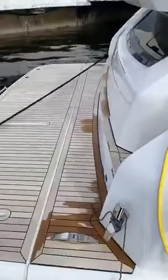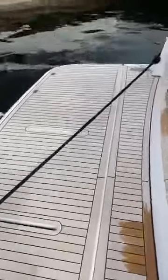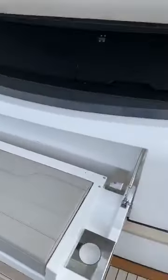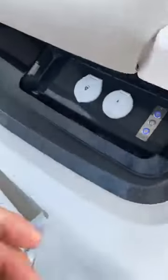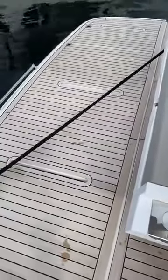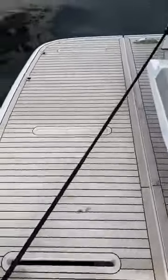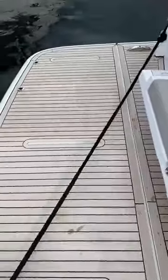Here we have a big beautiful platform, submergible. Nice seating area where you can enjoy your morning coffee and also steer the platform from here. This platform goes below the surface and it can lift up to 400 kilos. Nice for a Williams jet tender or a Sea-Doo jet ski.